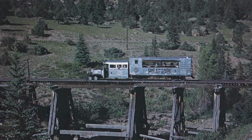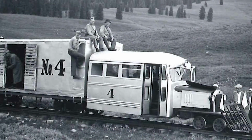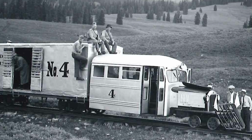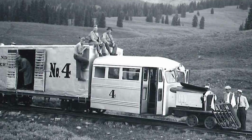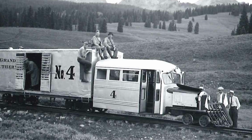Even the horn sounded a bit like a goose's honk. Within the artifact collection at the Colorado Railroad Museum, we have several artifacts and archives which relate to the later years of the Rio Grande Southern in the 20th century, including numerous things relating to the Galloping Geese.